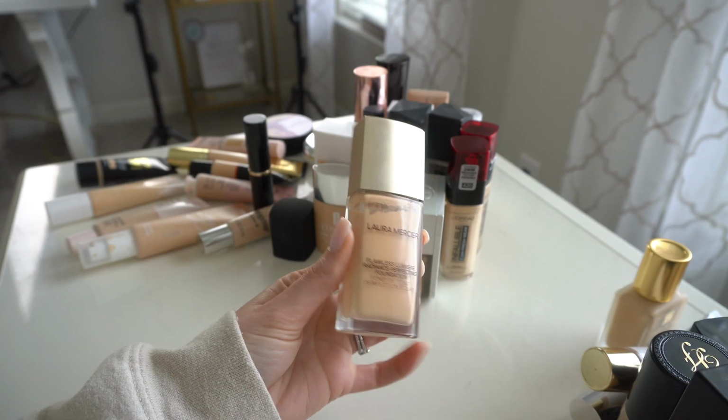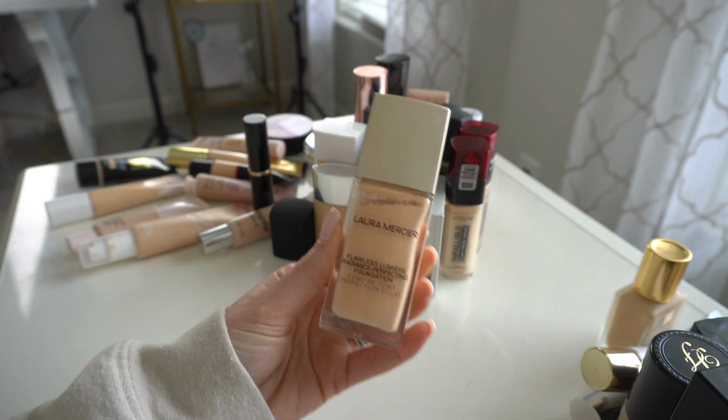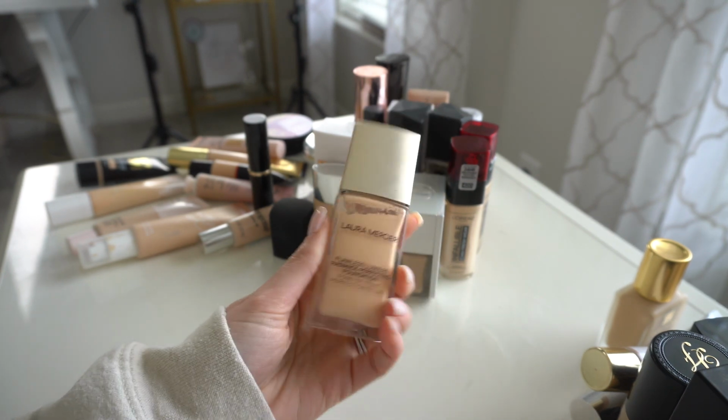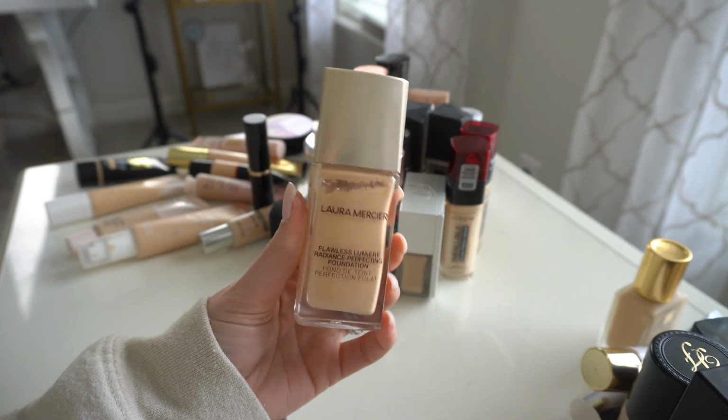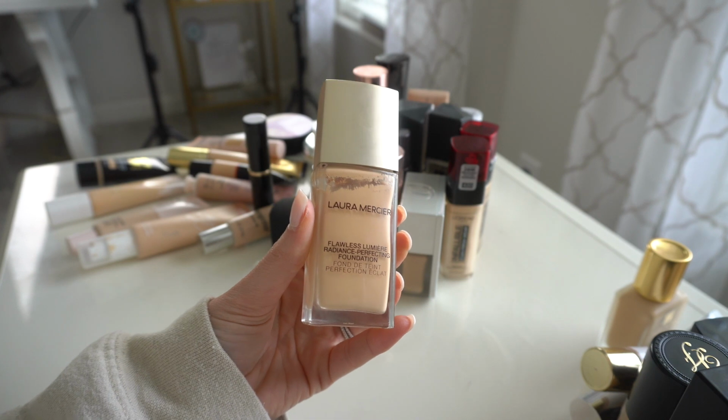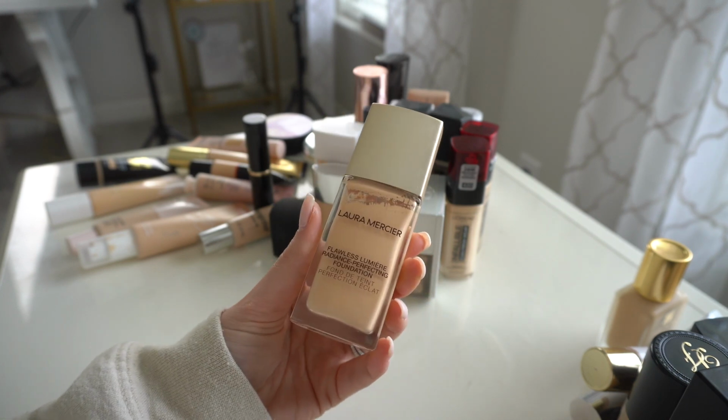Next, we're moving on to the Laura Mercier Flawless Lumiere Radiance Perfecting Foundation. This one is actually a good shade for me. It's a lot better than the other Laura Mercier, the Flawless Fusion that we got rid of.